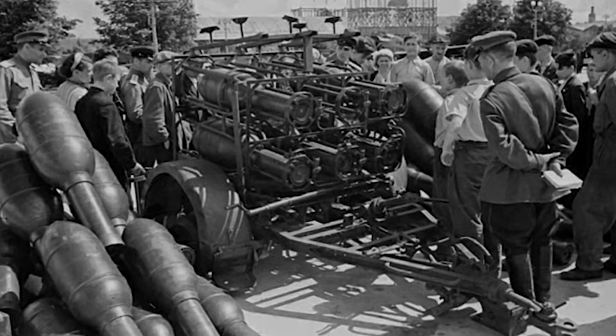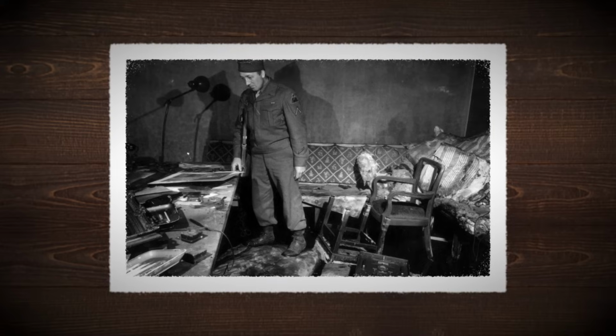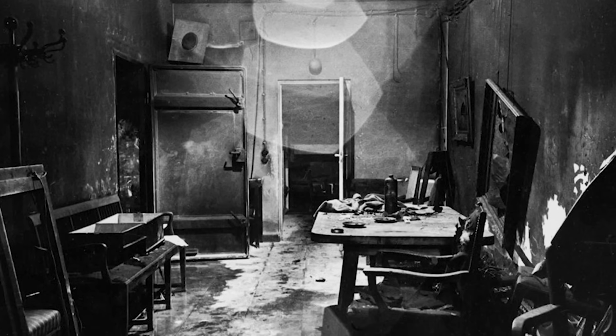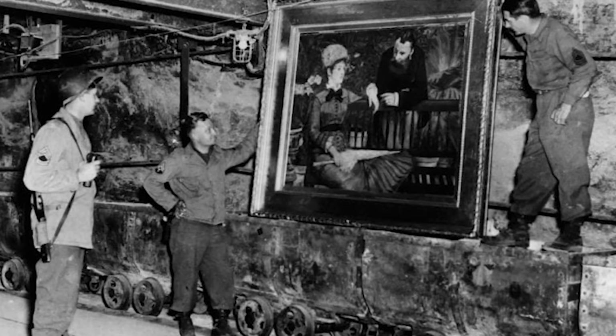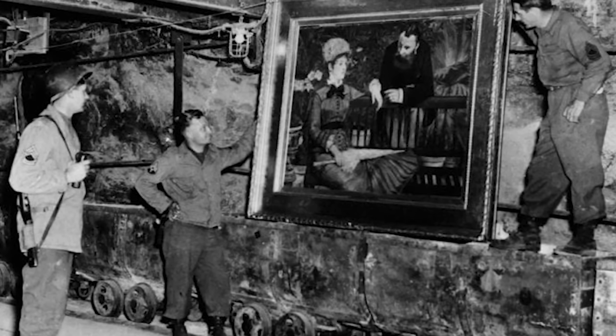Records show official seizure of all communications equipment, weapons, military documents, and Hitler's personal effects. These were catalogued and transported to Moscow for analysis. Additionally, individual soldiers took unofficial souvenirs, everything from silverware emblazoned with Hitler's initials to personal items from the bedrooms. Many of these unofficial trophies would later emerge in private collections and museums across Russia.